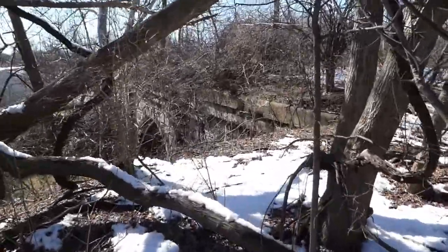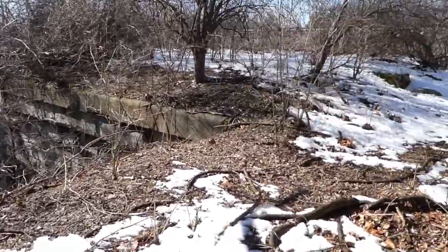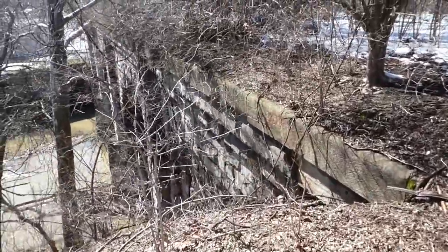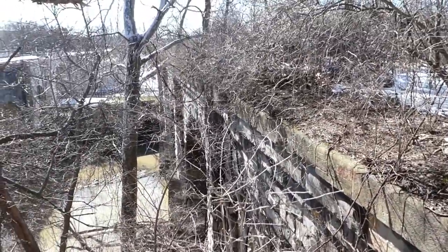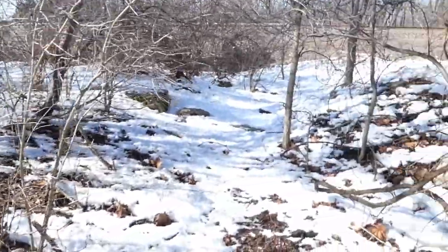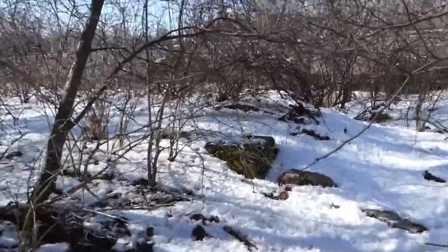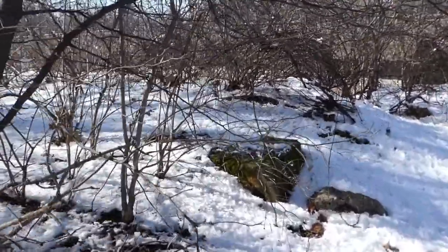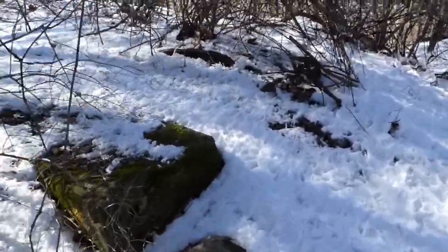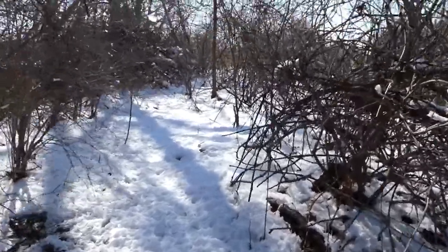As we come upon the old trestle, right on the edge of the Rocky River, I'm very excited that we're actually able to get up on this old trestle. I'll be very careful because this is a very old structure. As you can see here, there are plenty of remnants left to show what this bridge used to look like back in the day. So we will walk up on top of the bridge.